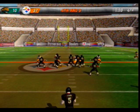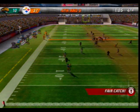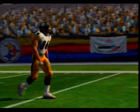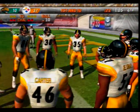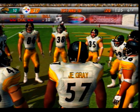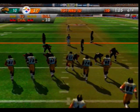Stokes will come in now to punt it away. Shepard sets up, waiting for the punt, and he signals for the fair catch. Fair catch made at the 10-yard line. First and 10. Ball on the 10-yard line.